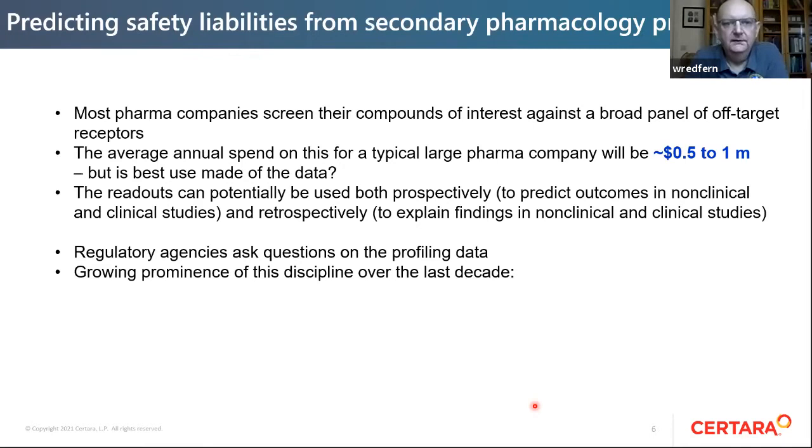So most pharma companies screen their compounds of interest against a broad panel of off-target receptors, and they spend anything from $500,000 to $1 million on this. And our question is, is best use made of the data? The readouts can potentially be used both prospectively to predict outcomes in non-clinical and clinical studies, and retrospectively to explain findings in non-clinical and clinical studies.